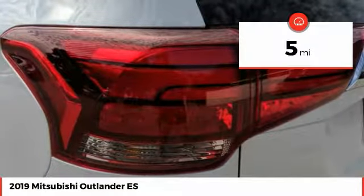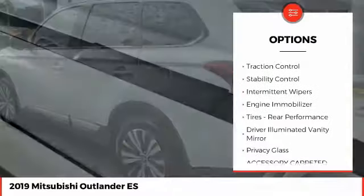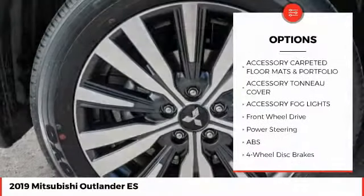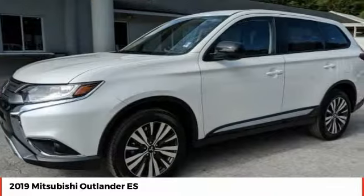Here are some of this vehicle's great options: heated mirrors, aluminum wheels, brake assist, traction control, stability control, intermittent wipers, engine immobilizer, tires, rear performance, driver illuminated vanity mirror, privacy glass.